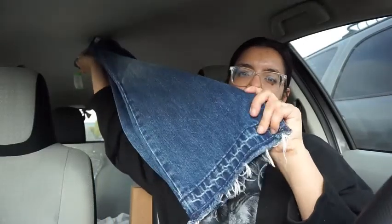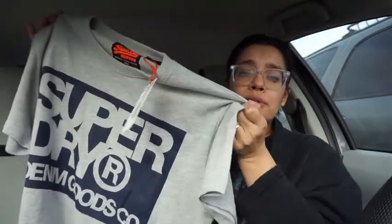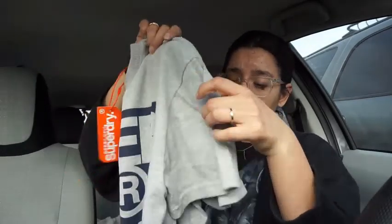And then some solid Free People jeans. They have kind of a wider leg and some raw edge. And then this is kind of a new one for me. I've heard of Superdry before, and I got it just because it was a good price, and it was new with tags, so I wanted to try it out, see how it did. I'm always trying to test whether certain brands are good or not, how they do. So that was the first one.